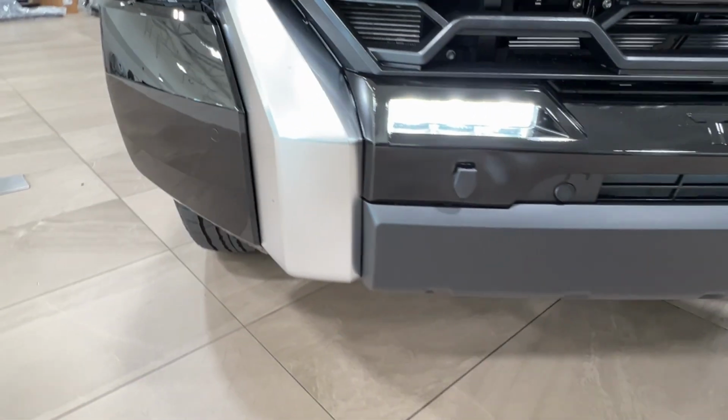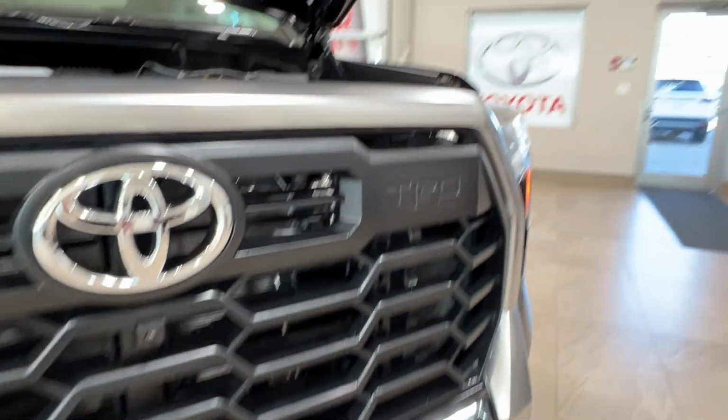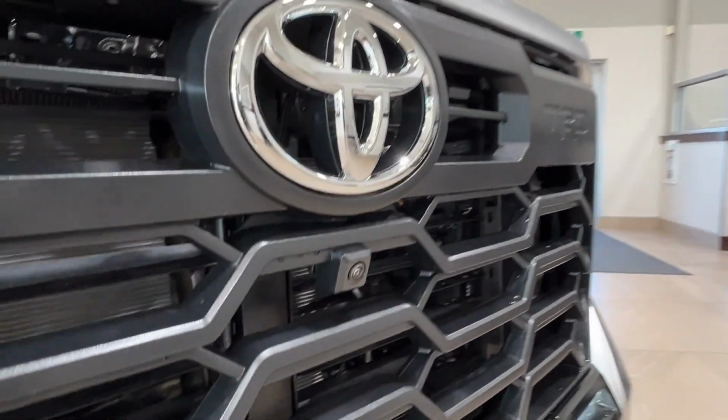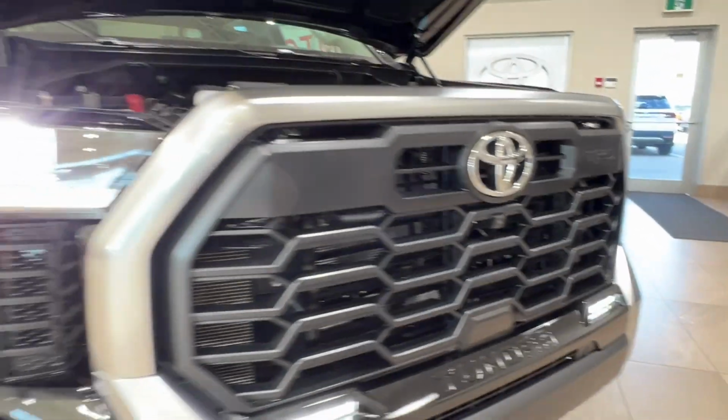Looking across your front bumper, you'll find these little round nodules. These guys are your front parking sensors. Up front, we have both the TRD and Tundra logos on the grille. Right underneath your front logo is the front-facing camera.